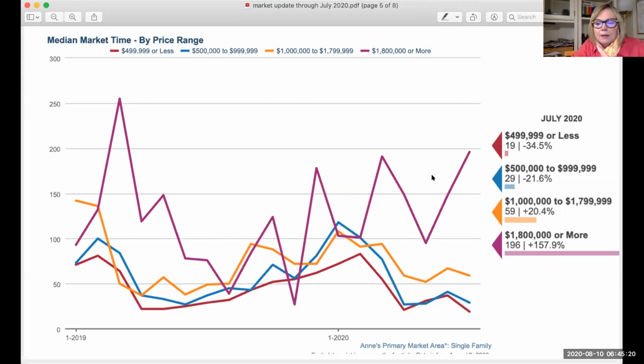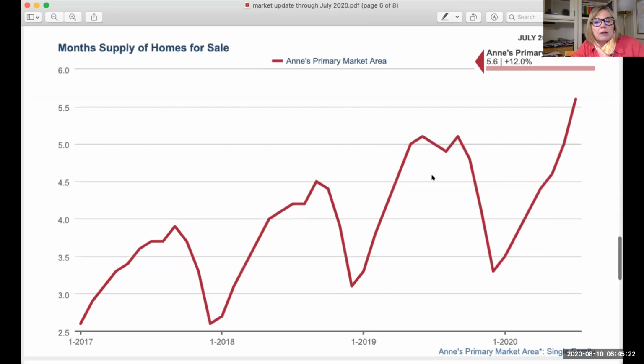Not surprising. This is just kind of proving what we've been talking about. Okay, month supply. You know I love the month supply statistic. Look at the month supply creeping up overall. But again, that's good. It means a healthier market. That is exactly right.